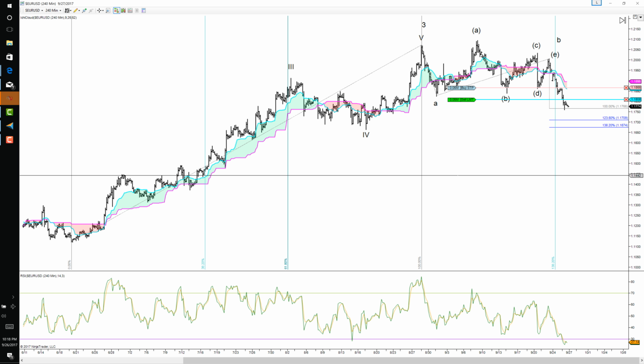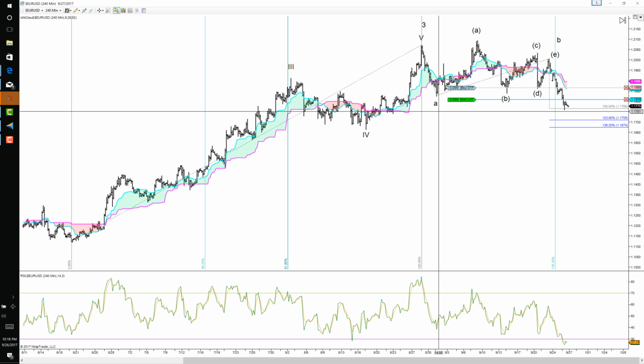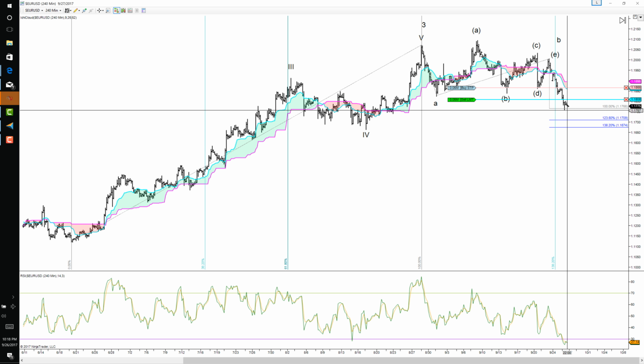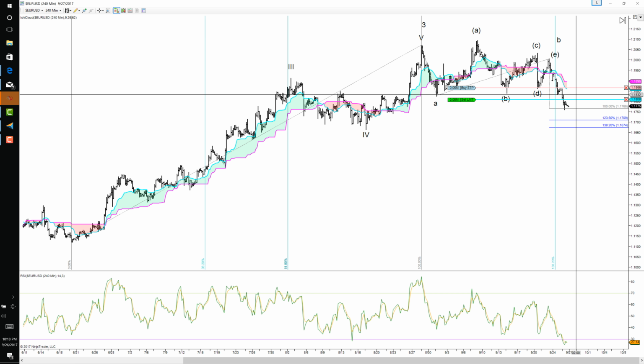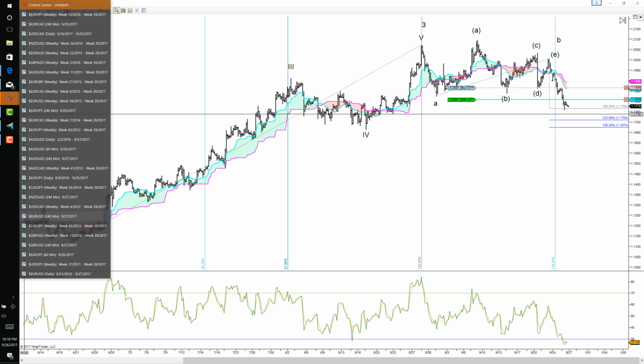However, it has the potential to go a lot lower than that. So you definitely want to keep an eye out on the euro for dollar strength, for the euro to the downside. However, in the short-term view, you may see a small spike up to the levels of between 1810 and 1830, which is where at that point you can actually sell the euro.